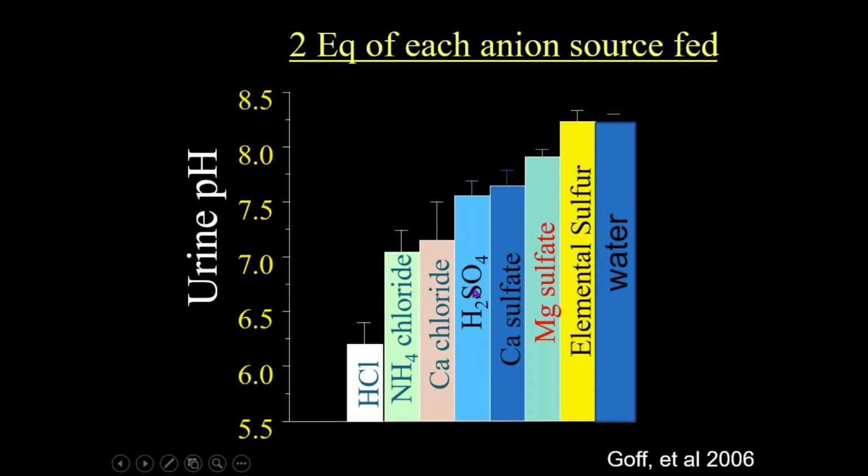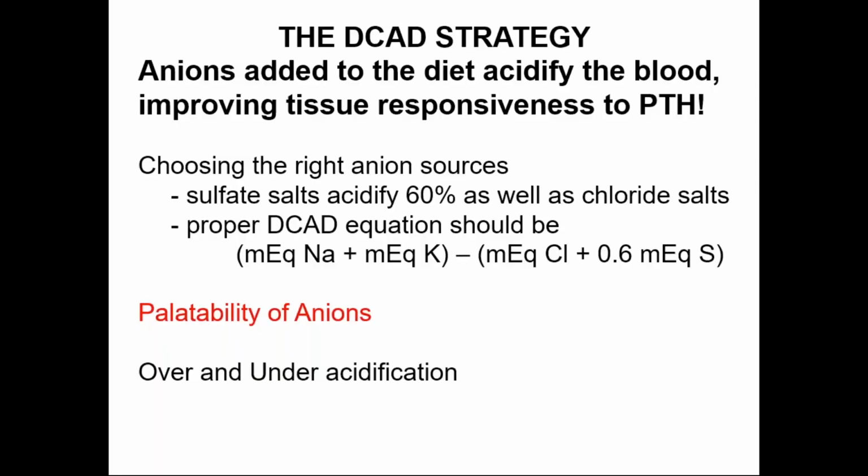Such a strong acid, when fed to the cow, didn't acidify them as well as, say, calcium chloride or ammonium chloride or even hydrochloric acid. And it's because we now know the sulfate moiety isn't absorbed as well as the chloride moiety from the intestinal tract. So, after looking at this kind of data, the sulfate salts acidify about 60% as well as the chloride salts. Maybe a better DCAD equation would be to take the milliequivalent sodium, milliequivalent potassium, milliequivalent chloride, and discount sulfate a little bit.